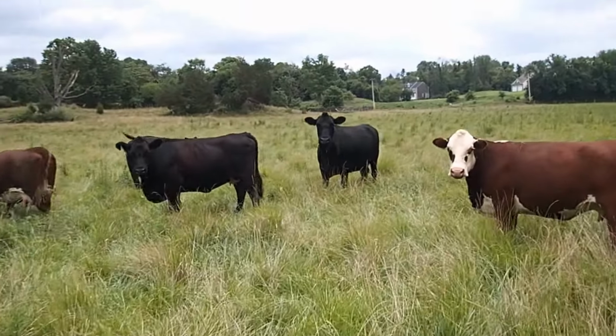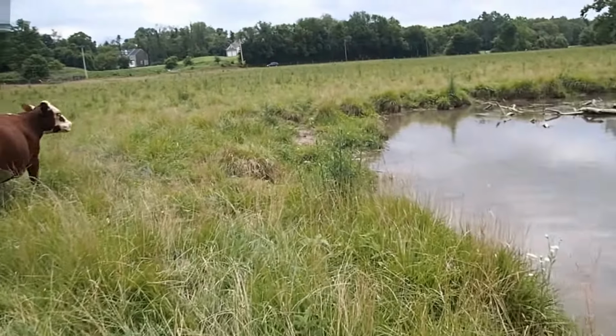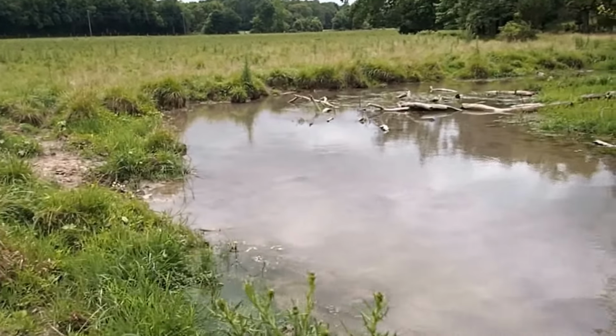Oh! Come on. They don't normally bother you. This is a great looking area for a turtle right here. Look how wide it is. Let's explore.